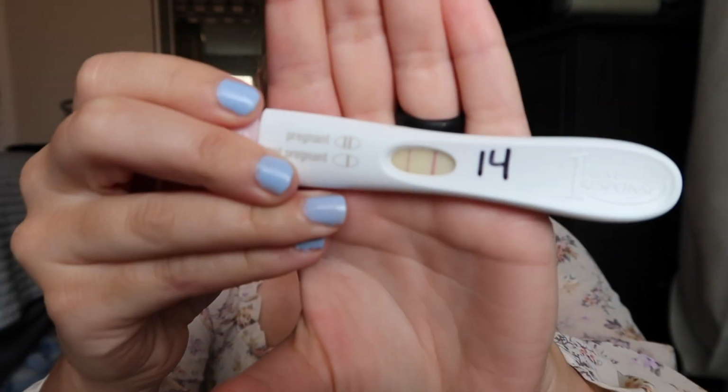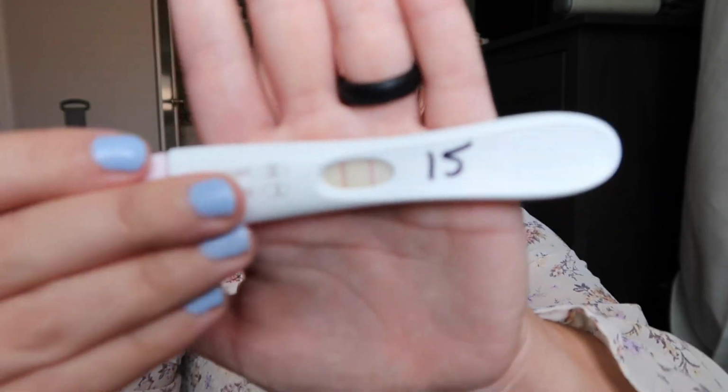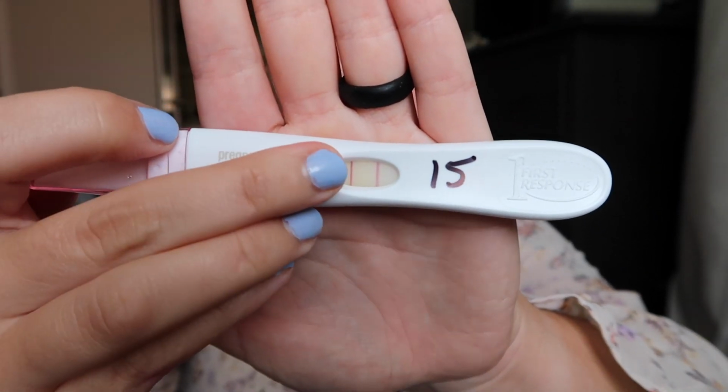So on 14, you can tell that it definitely was darker. It definitely has turned yellow and doesn't show as well as it did previously. I'll insert a picture if I have one of 14. And then this was 15, which you guys can see. That control line is definitely way darker than the test line. So I ran out of these tests and my appointment was the next day.